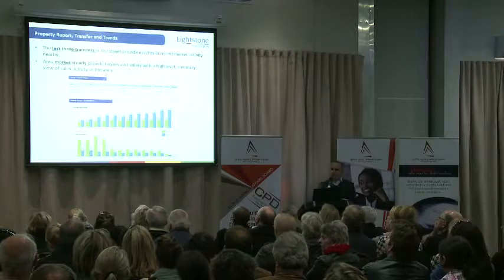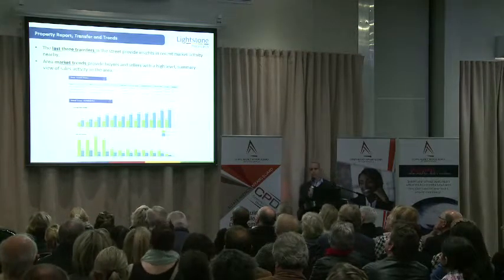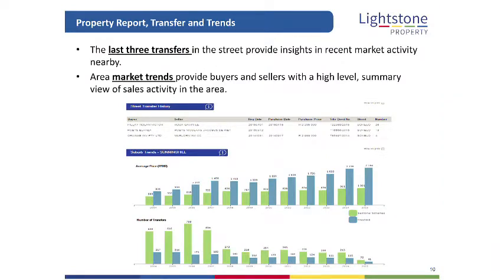We also give you the last 3 transfers in the street. So this also just gives you an indication of what's happening in that particular street, just who the buyers were, what they paid for it. We look at market trends, so your growth and activity. Whatever suburb the property falls into, it will give you your average prices. You see the green bars are your sectional titles, your blue bars are your freeholds, and it gives you an idea of your growth and activity, so your average prices.